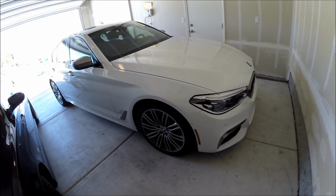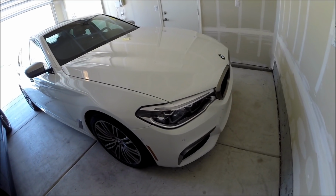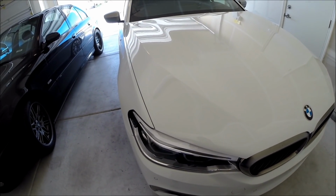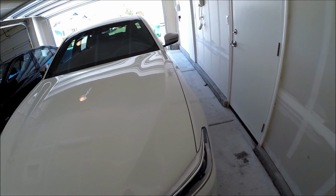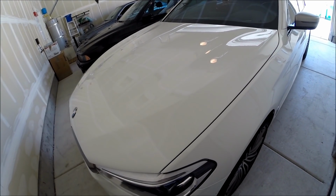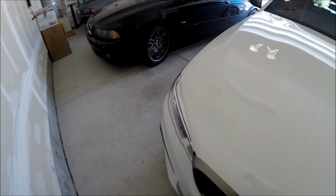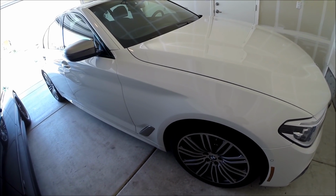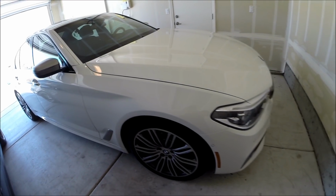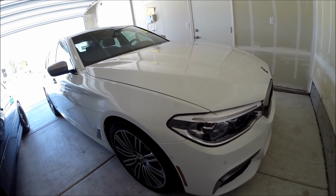Hello guys, today I will talk to you about this 2018 M550i in depth after leasing it for almost a year. Got a pretty good idea about this car. Overall it's a very good car, but it's got a few flaws, a few drawbacks. Anyways, let's start with the exterior.